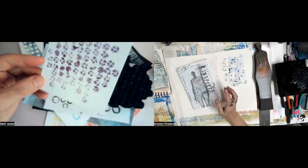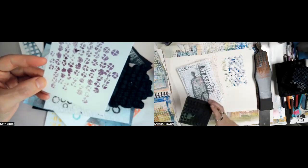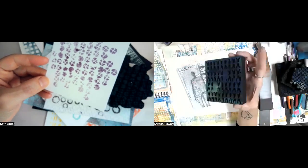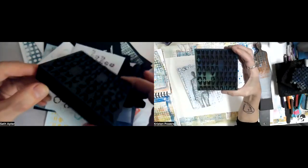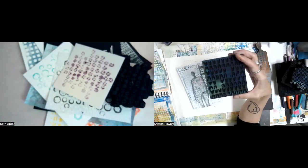So then we do have this one called Broken Chain, and I think it's 4 by 4. Yeah, 4x4. And the fun thing about this one, again, this is the carved out, so it's more of like a negative, it has the negative space.